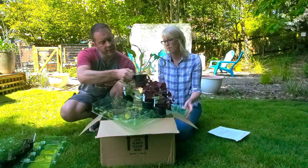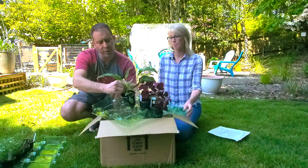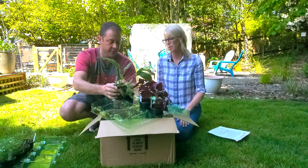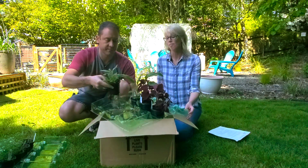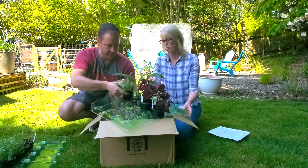So this next guy over here, this is an echinacea. Yay! I know, we love echinacea. Echinacea Sombrero Baja Burgundy. We looked this up online and it has bright red echinacea flowers. This is going to be beautiful, you guys. This is a Rudbeckia American Gold Rush. A nice little black-eyed Susan. Yep, black-eyed Susan, everybody. So that'll be fun. Woohoo! So two drought-tolerant plants.